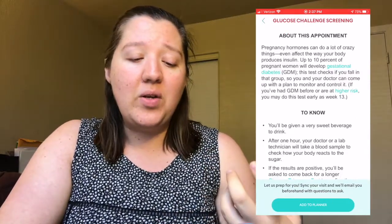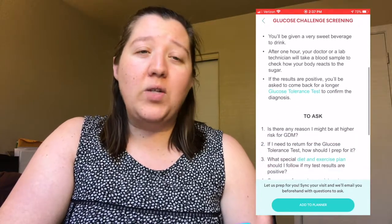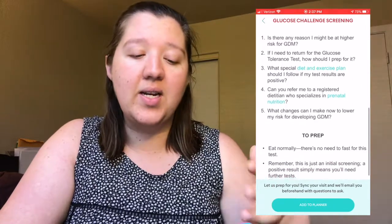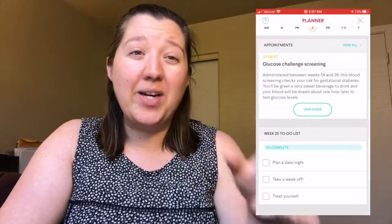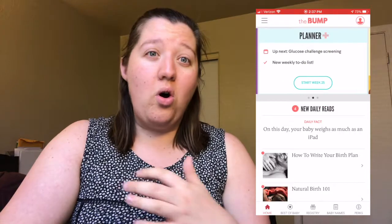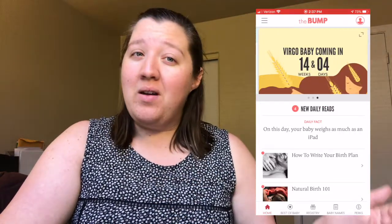It also talks about what you can expect at certain doctor's appointments. Like at 28 weeks, I'm gonna have a glucose screening. And so this tells you a little bit about what to expect with that. And again, a lot of other testing and things like that, especially early on. I found this really useful when it was talking about all the different genetic testings. We chose to have some of them and not other ones because we just didn't feel like we were in the high risk category.